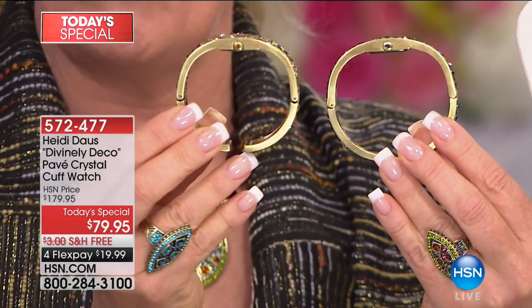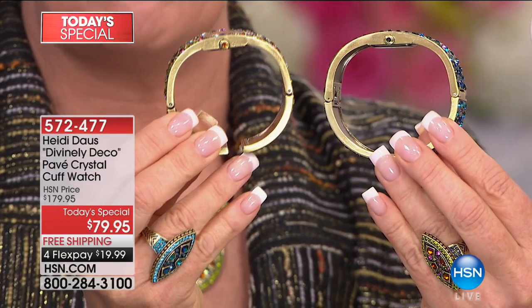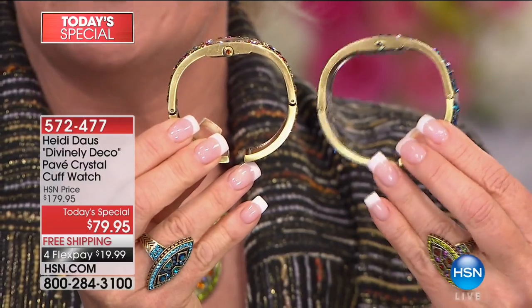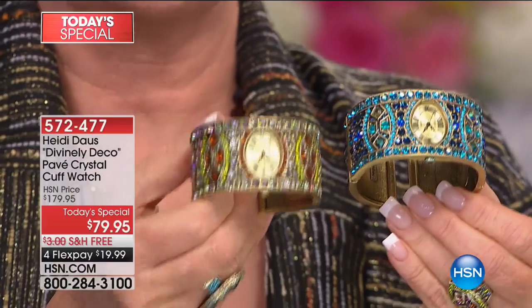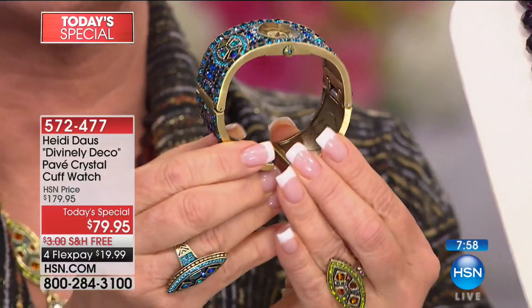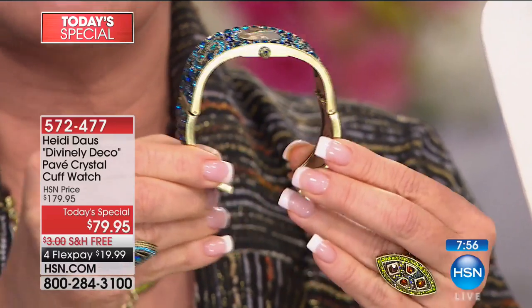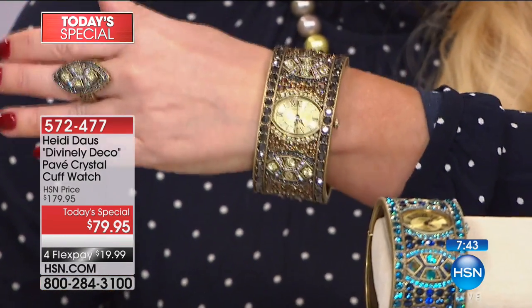Do you see that wonderful oval shape? It is so comfortable on the wrist. I could be typing away on my computer and it won't be troublesome at all. I think you're going to love it. And there's plenty of room. If you happen to have a larger wrist and you're concerned about sizing, there's plenty of room in here for you to expand. That's the beauty because it's a hinged style watch. Even if you have a larger wrist and you're wearing the small.